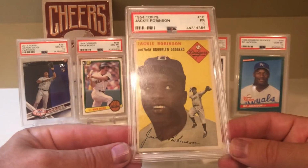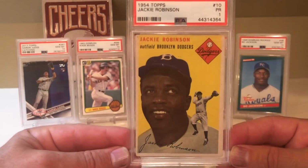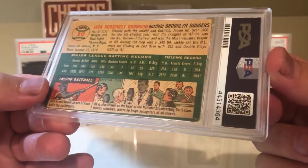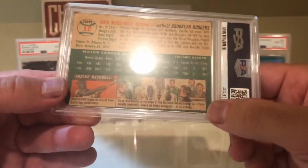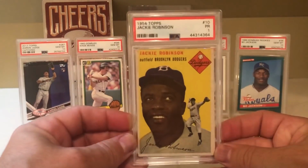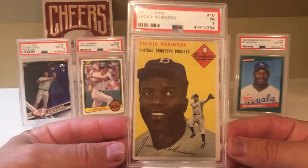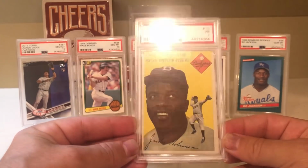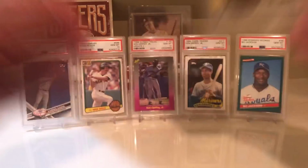I thought the grader was kind of tough here. I mean, I think it could have easily gotten a 2. So there's the back. Yeah, there's this corner down over here, which is really bad. But I don't know, I think it could have gotten a 2. Especially from the front, it looks really nice. So, not a surprise. PSA 1 there.